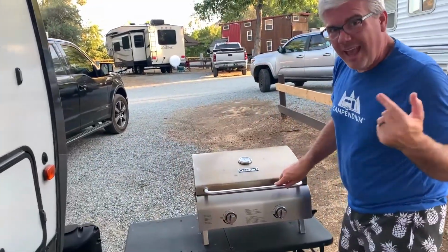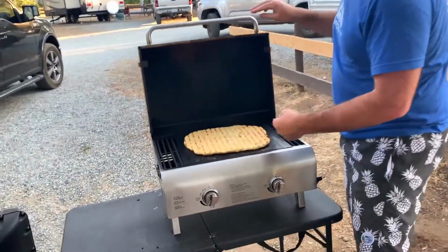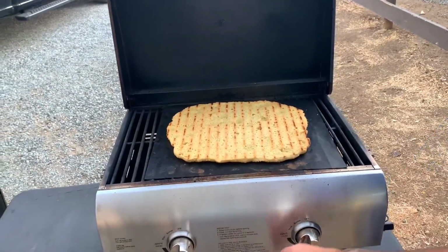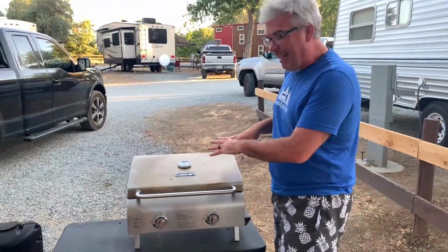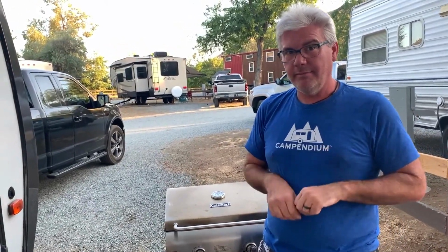The grill had already cooled off to about 300 degrees. So I opened it up, picked this up, flipped it over, turned the grill back on low to get it reheated to cook the other side, and now that's going. And we're just going to let that cook for a few more minutes, and we're about ready to make a pizza.